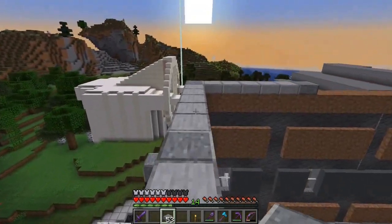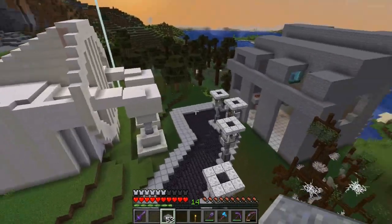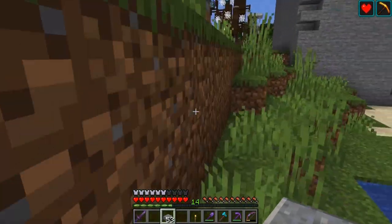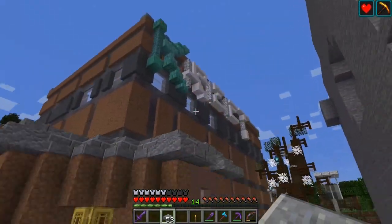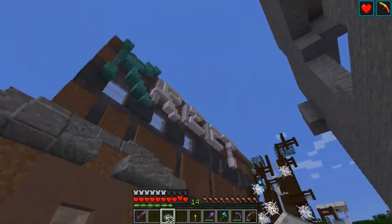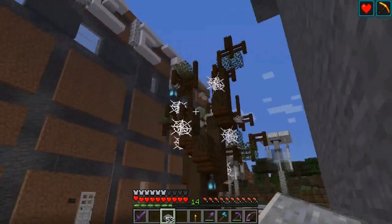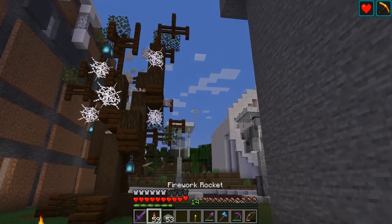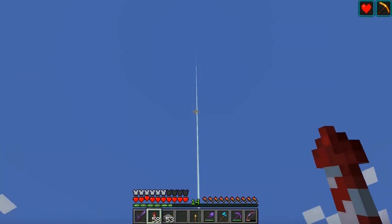Because I have to go get more stone now. But I put a big sign on the side of this. It just says Crete. I'm not sure if I can get a good angle on this or not. Get on top of this building maybe.